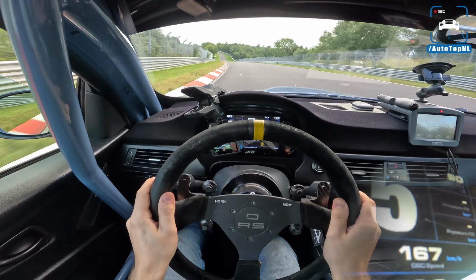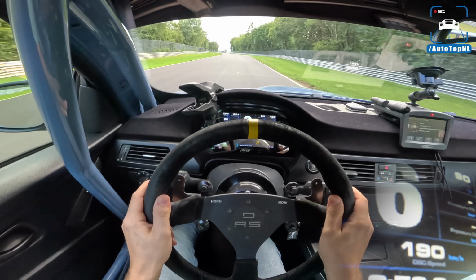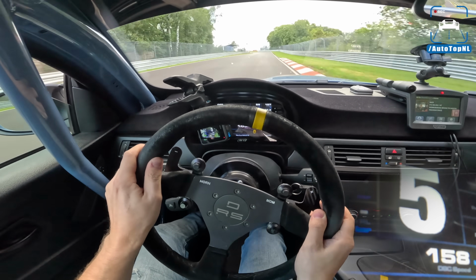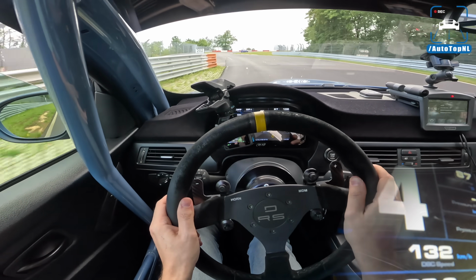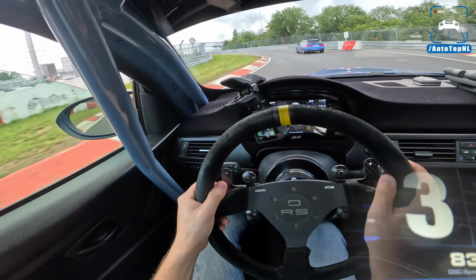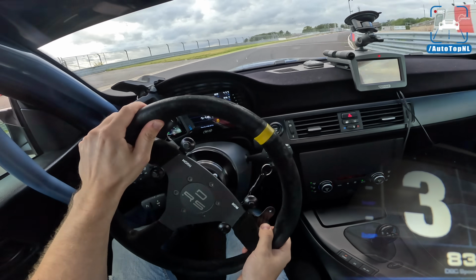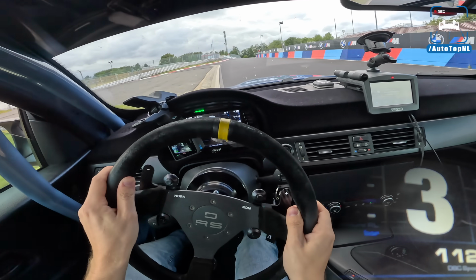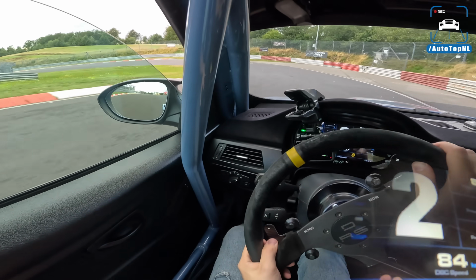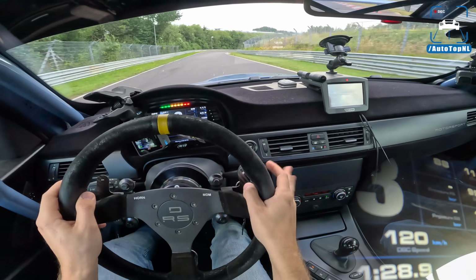Very serious on the shift. And I can really feel that with this setup there's a bit of toe out, so the car is quite heavy on turning. Oh, what a machine this is. Really, really good on the brakes. I don't think I'll end up using second gear here.